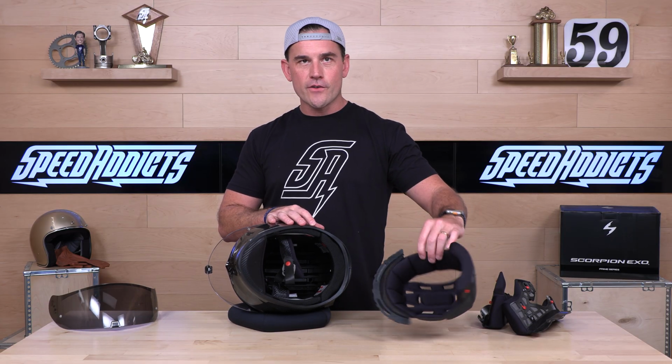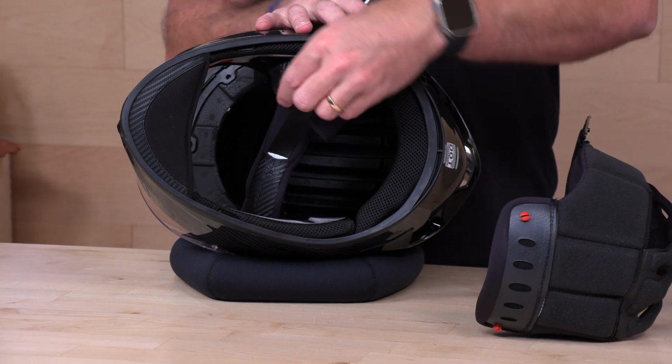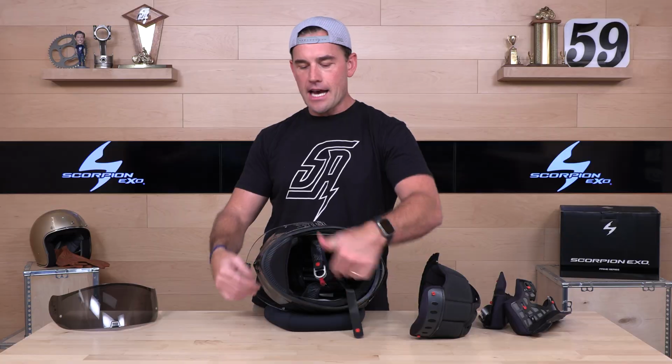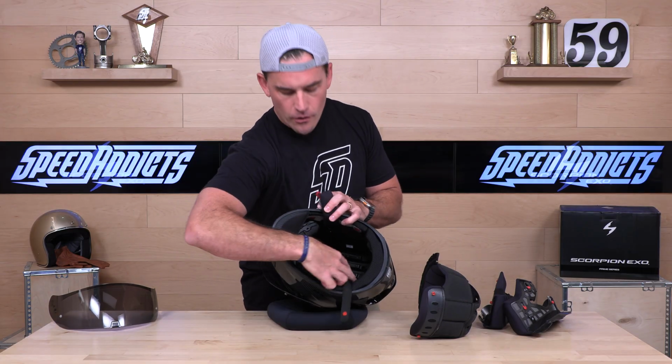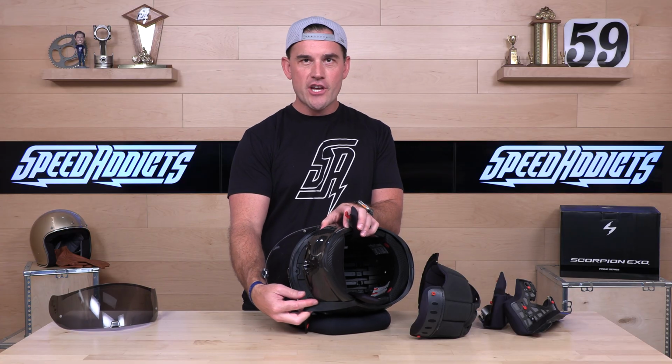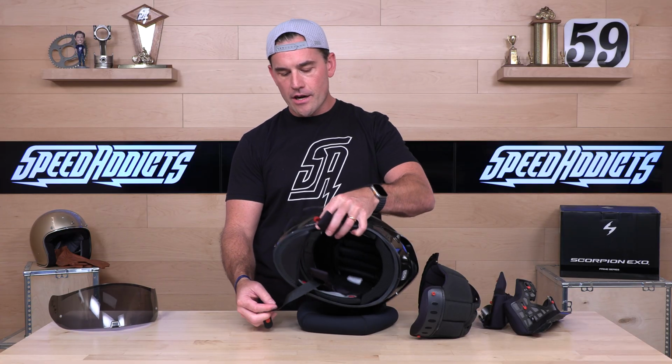There is your comfort liner inside. We have black EPS with channeled EPS up at the top to really allow that air to flow and get onto your scalp. So big channels, ports, allows plenty of airflow.